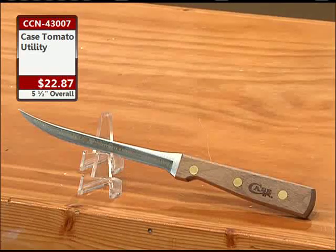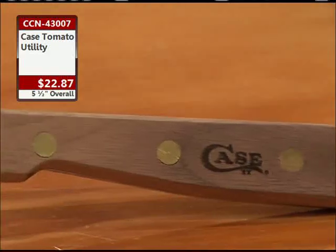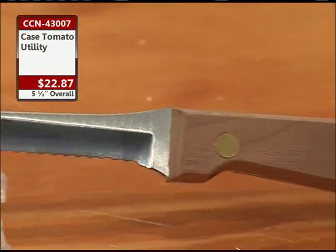Okay, I guess we're off the pedestal now. Hey, this is your grandmother's tomato knife. Yes, this is the Case Tomato Utility, 43007, 5.5 inches overall. It's been pinned through the handle 3 times. That means it's full tang construction. $22.87, retails $41.23. No kitchen should be without it.